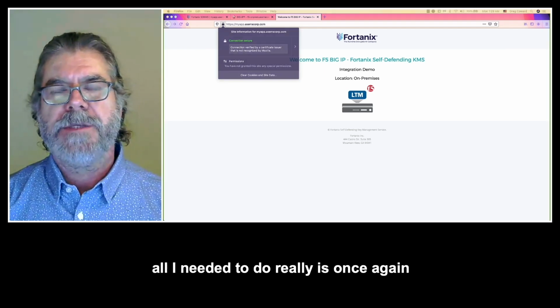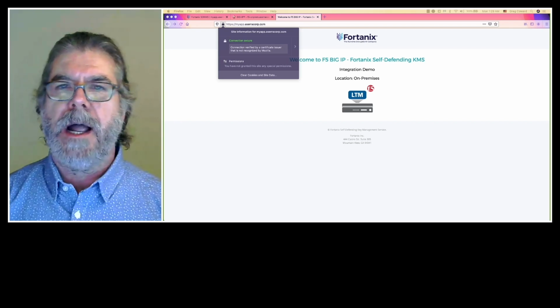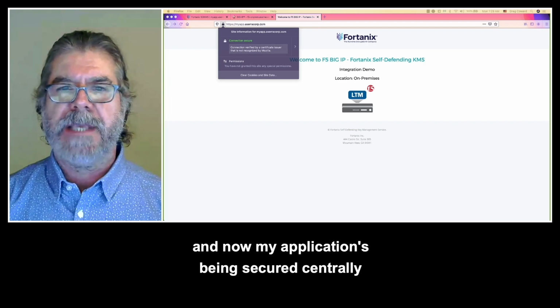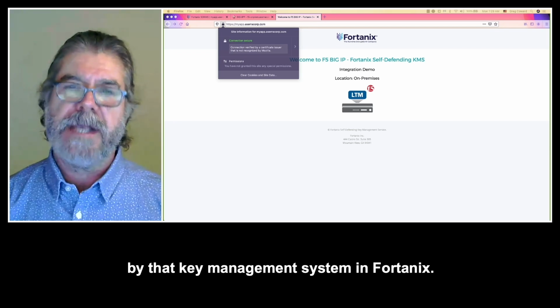All I need to do really is, once again, configure for the CLI, install my plugin, and configure my certificate in the GUI, and then I'm off to the races. And now my application is being secured centrally by that key management system in Fortanix.